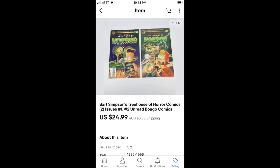This next item came out of my own collection that I bought back in the 90s. It is Bart Simpson's Treehouse of Horror Comics issues number 1 and 2. They are unread, bagged, and boarded since I purchased them. And these two comics sold for $24.99 plus shipping.